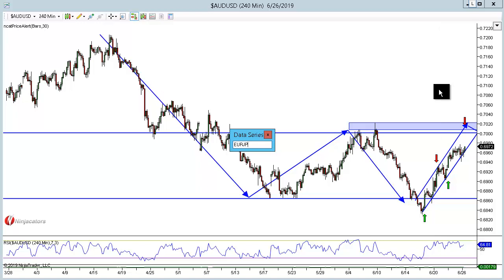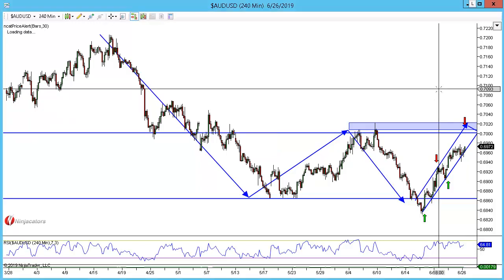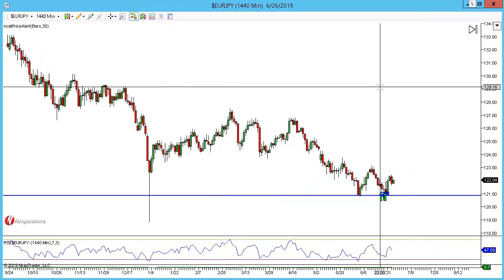I'm going to take a look at the euro yen. We've got a bat setting up. It's quite a ways away, to be honest. It might not even happen today.